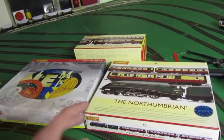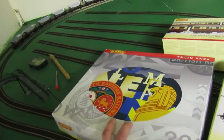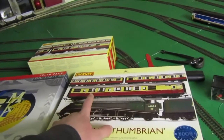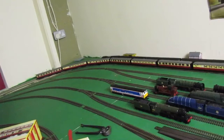Now here they are. As you will notice, this is the Northumbrian and it's got the coach pack, and this is the Heart of Midlothian. I think that's how you pronounce it. As you can see, these have the Gresley teaks in blood and custard, and as most of my viewers will know, I already have a rake of them, 7 of them, with a buffet car.